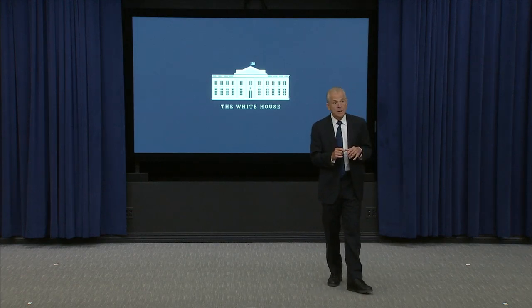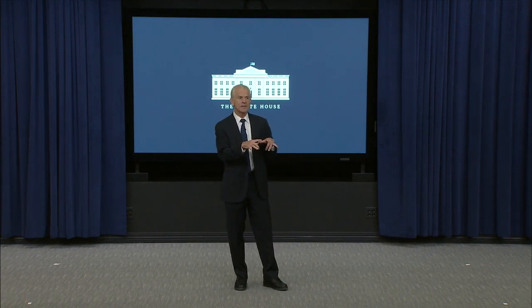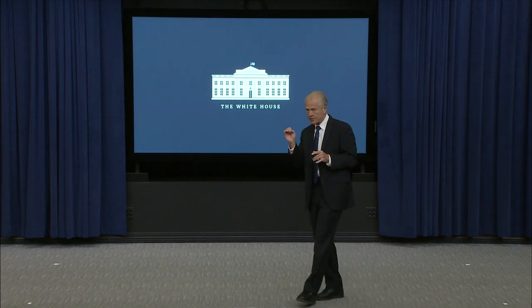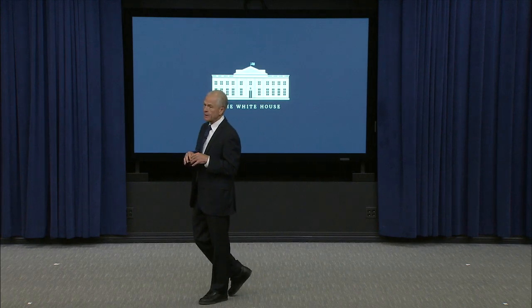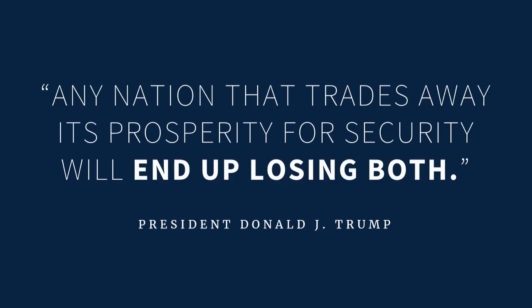Here, it may truly be said that sometimes the best trade deal is the one you never signed to begin with. In 2016, candidate Trump promised to withdraw from TPP negotiations. This bad deal for America was widely marketed by the globalist elites as a strategic counterweight to Communist China's influence in Asia. However, President Trump very clearly understood that the TPP would have required the U.S. to turn over much of its auto and auto parts sectors to Japan and Vietnam, among other nations, in exchange for undefined and uncertain alleged strategic benefits in the region. That proposed sacrifice of America's auto industry on the altar of national security was a deal breaker. As President Trump has said, any nation that trades away its prosperity for security will end up losing both.